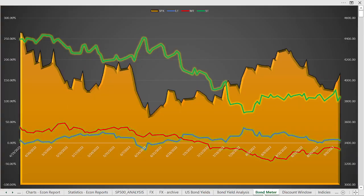So what's happening is that as stocks are going up, we would expect traders to buy those short-term bonds if this stock market rally was real. Now, of course, it is real in the sense that stocks are going up, and if you're long, you're making money. But I don't know if this is sustainable. That's what I'm trying to say.